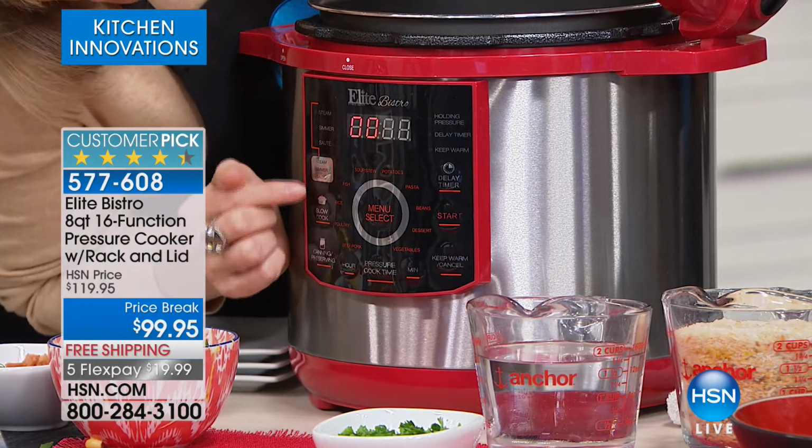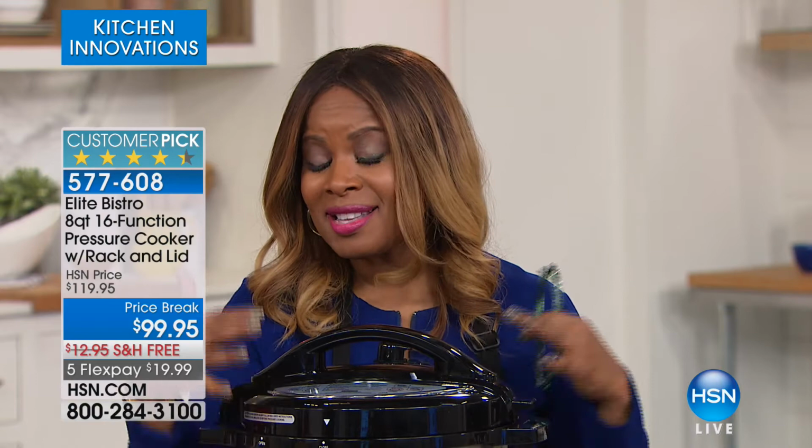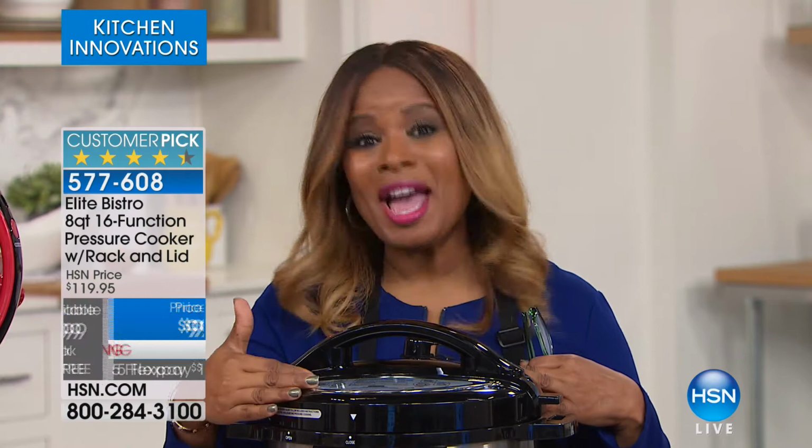And remember, this particular brand name is key, and I know I've said this repeatedly, but Elite, this exact brand, is our number one best-selling brand of pressure cookers. And we offer them in every single size. This 8-quart just happens to be on special. And we have it with free shipping. All the other sizes are sold out. And it's on FlexPay as well, so it's less than $20.